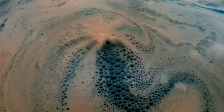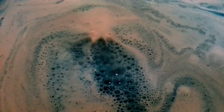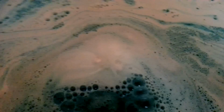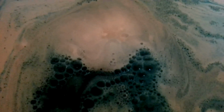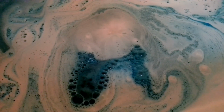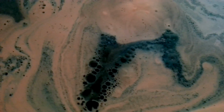Oh my gosh, it's so pretty. Gosh, it looks like an octopus thing. Like the two eyes there. Oh my gosh. Pretty. That is such a really beautiful color of blue. I love it.